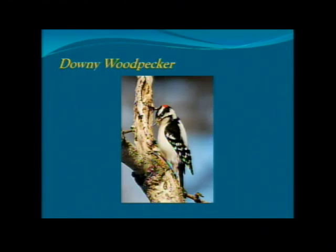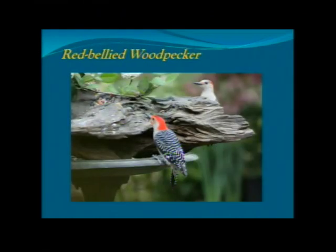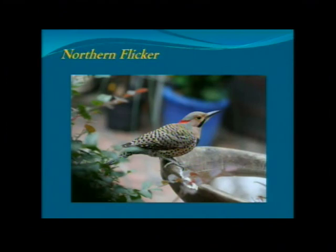So here are some of what I call the home builders of the bird world that we have either right here at River Landing or in North Carolina. There's probably one here that we won't have at River Landing, but you never know. So the Downy Woodpecker is the smallest of our woodpeckers. The hairy woodpecker, Red-bellied Woodpecker, the northern flicker.